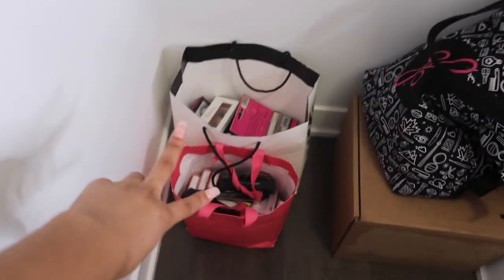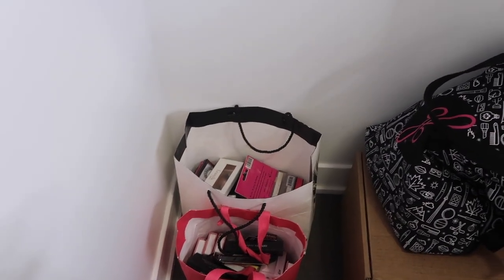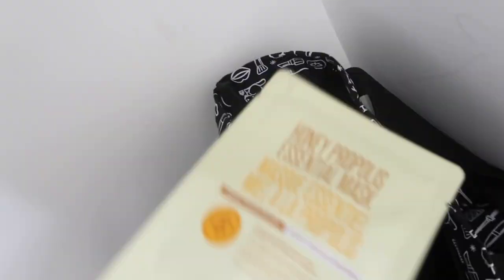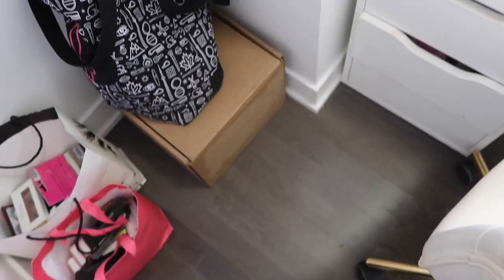So this is all that's left. These are just bags of lashes that I need to organize and some that need to be thrown out. This is a bag of face masks, like the sheet masks and stuff, like the Pure Lease. I have so much of these, so I'm so excited. I forgot I had them. Giveaway box and things that I kind of just put to the side. And that's it. I'm going to Swiffer now.